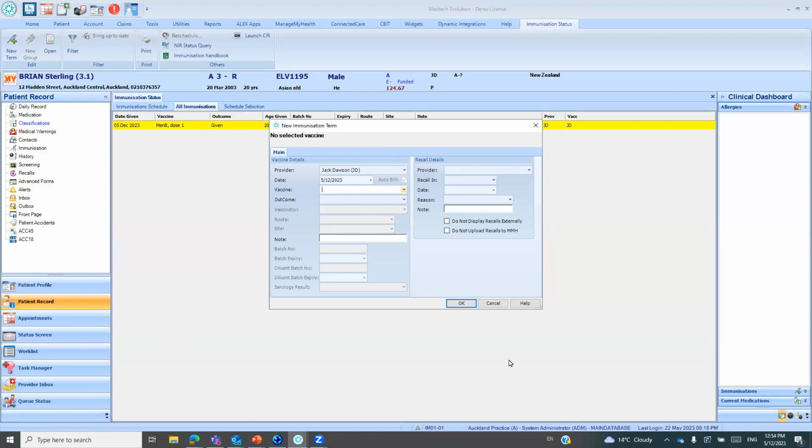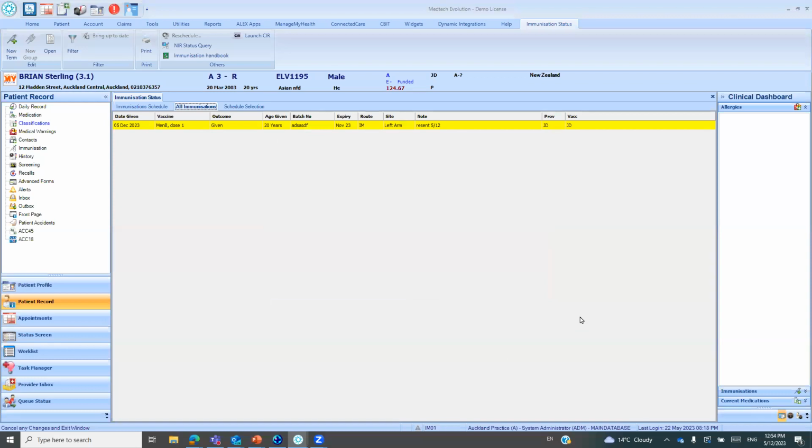The messages that get created in Evolution and MedTech 32 are in a format called HL7. They go via HealthLink, which is the messaging system in the middle, and HealthLink convert that into a different format that goes into NIR. So HealthLink is the middle ground, so there's no change there. That's how it works at the moment.